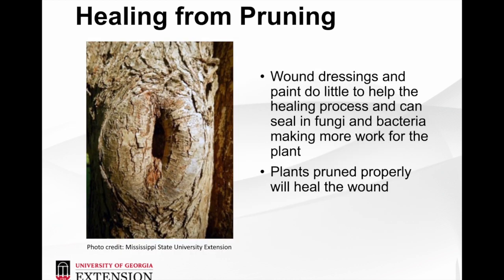So this is a picture of a wound from pruning. It's not a bad thing. You make a wound whenever you make a pruning cut. A good pruning cut heals well and heals kind of in this circular fashion.